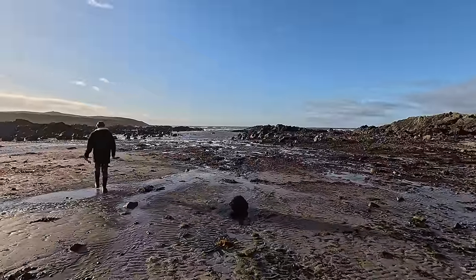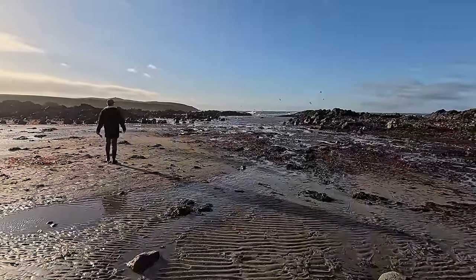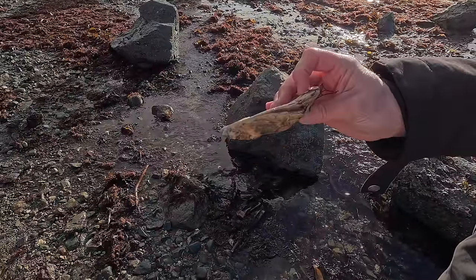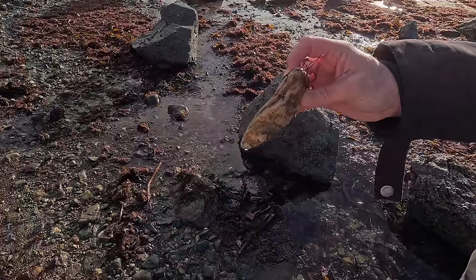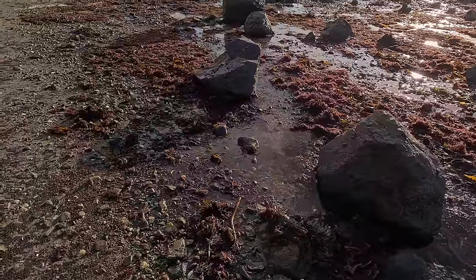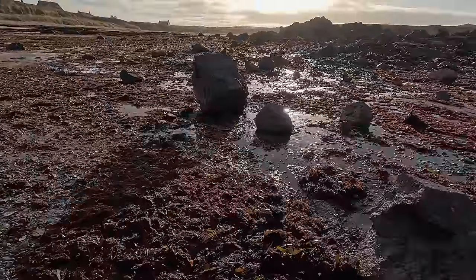Quite a lot of seabirds here. There's curlew, sandpipers, oyster catchers. Doug's just found a really old oyster shell. That would have been a big oyster, that. This is a fabulous rock pooling beach. Well worth a little visit.